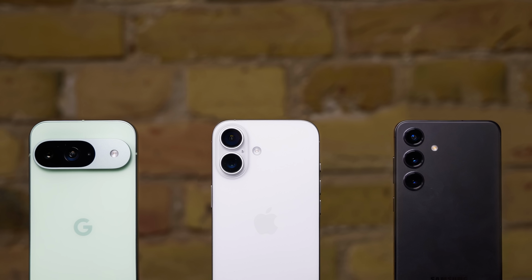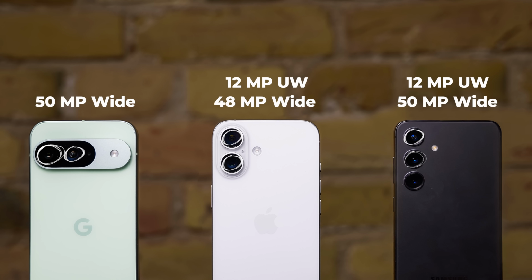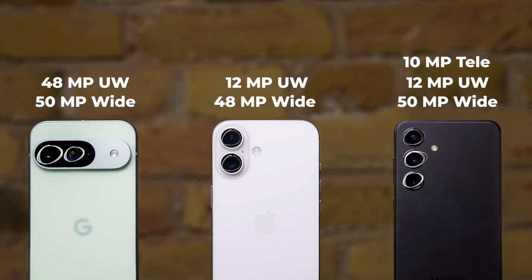Starting with the wide-angle camera, the iPhone 16 features a 48-megapixel lens, while both the Samsung Galaxy S24 and the Google Pixel 9 come equipped with 50-megapixel modules. For the ultra-wide camera, the iPhone 16 and Galaxy S24 both have 12-megapixel lenses, whereas the Pixel 9 stands out with a 48-megapixel ultra-wide module.